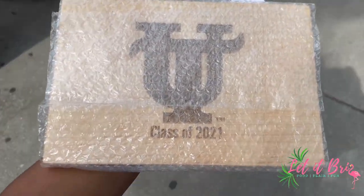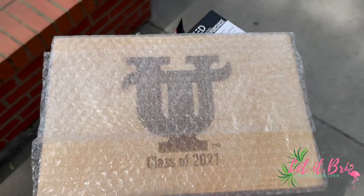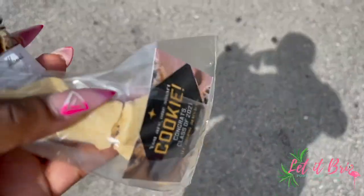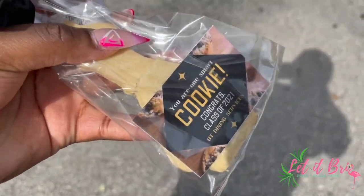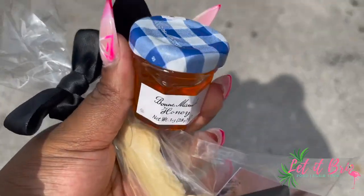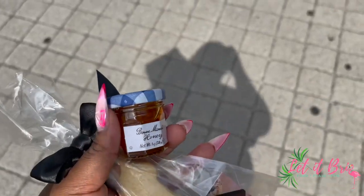Okay, guys, so this is the board. As I said, it has the university logo engraved and then the grad year, and then they gave me a cookie which I just broke, and they got this little honey thing with it, I guess, to go with the board.